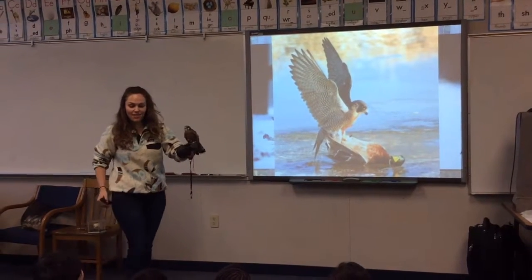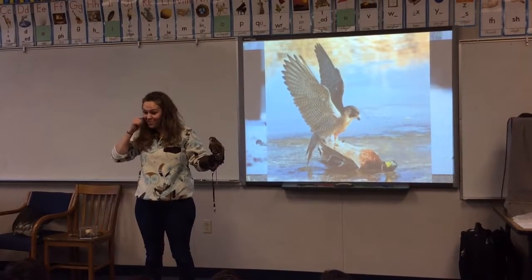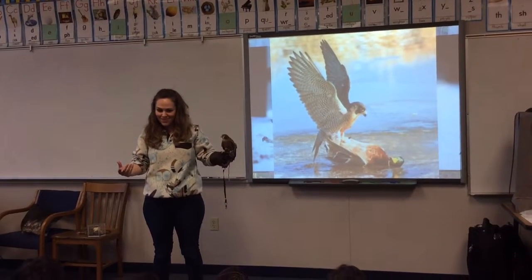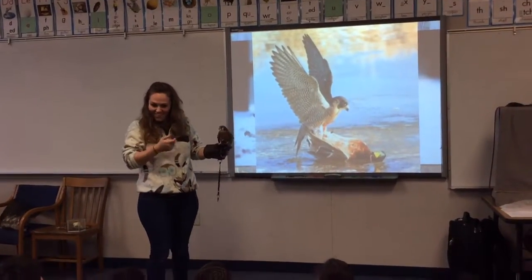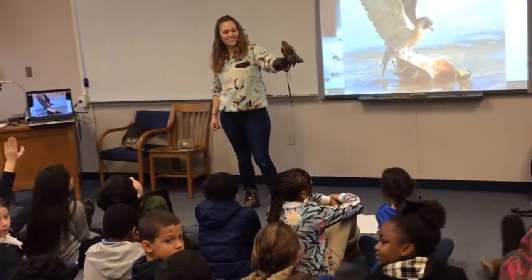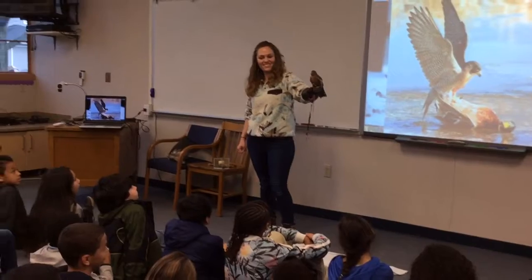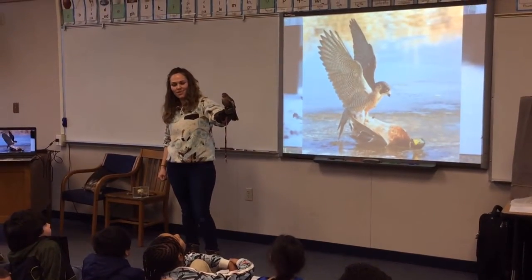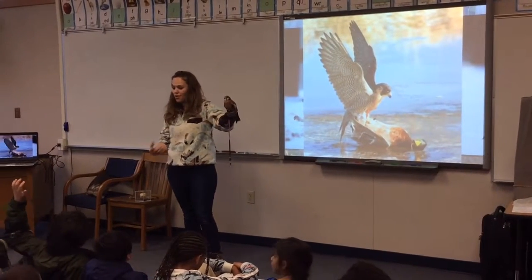But has anyone ever heard of, like, a cheetah has this? Football players do this, baseball players do this. What's going on with this black eye stripe? Does anybody know? Why do people put that on? Why do you think animals have it?